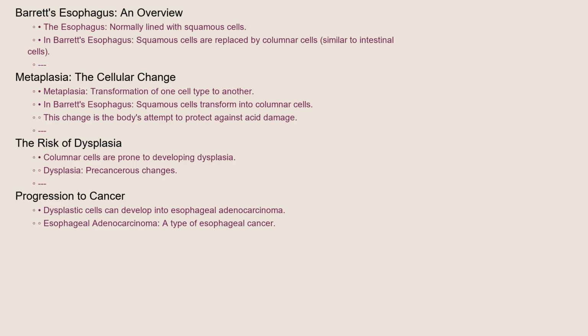In Barrett's esophagus, the normal squamous cells that line the esophagus are replaced by columnar cells, similar to those found in the intestine. This change is called metaplasia, a process where one cell type transforms into another. This transformation is the body's attempt to protect the esophagus from the damaging acid.